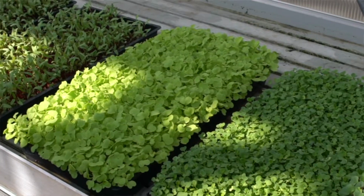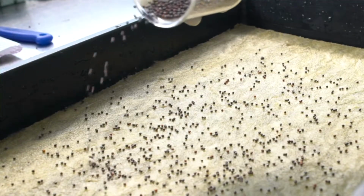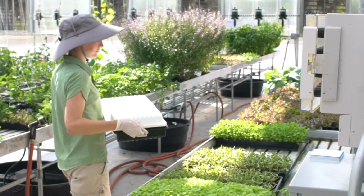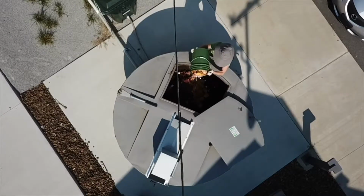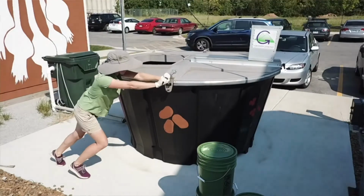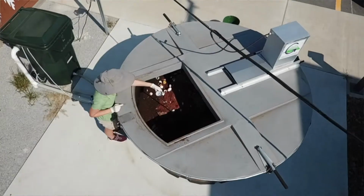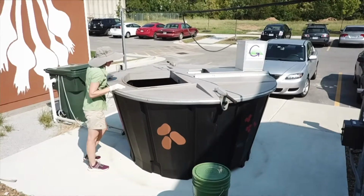So whether it be from clippings or fruit that is not used in the culinary classes, there's a lot of potential to use that material in composting. At this facility, we have an awesome composting machine. It's called the Earth Tub. Once you have the Earth Tub to capacity, it can take around 30 to 60 days to have a finished compost product. Very vital for us to have an in-house composting program.